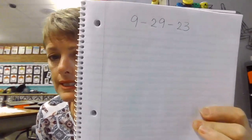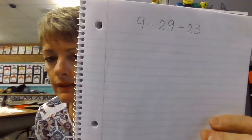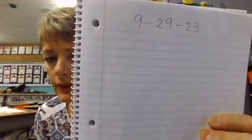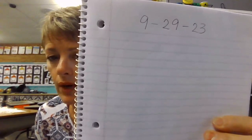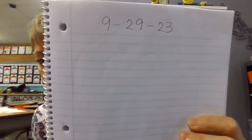The next thing you're going to do is take out your writing notebook. At the top of the writing notebook, you are going to write the date, 9-29-23. Pause me if you haven't gotten your writing notebook out yet so that you can follow along when you're ready. Okay? Now, you're going to count down 13 lines and you're going to draw your line across.